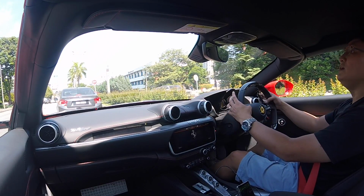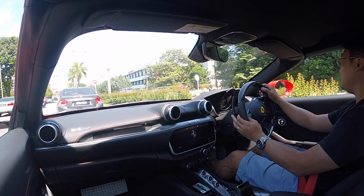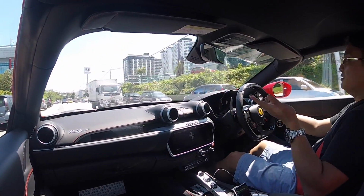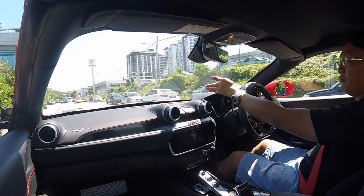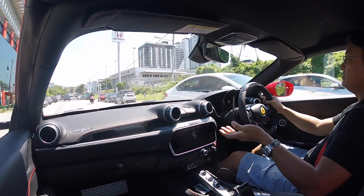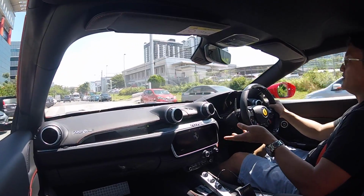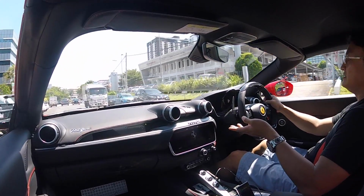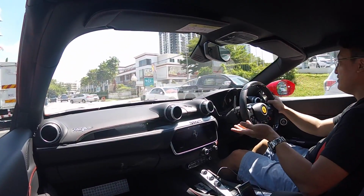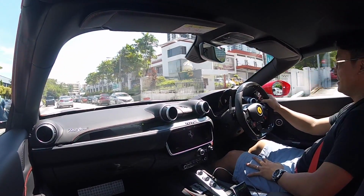And of course, behind me is the E63 that I drove this morning. You see, modern Ferraris, bad roads, nothing. It is so comfortable in here. It's way more comfortable than my 6 Series going through bad roads. And it's a Ferrari. Nice.